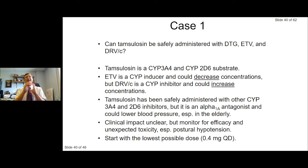All I can say about this interaction is that tamsulosin has been safely administered with other cytochrome P450 3A4 and 2D6 inhibitors. And so in the tamsulosin package insert, it says you can give these drugs together with caution.